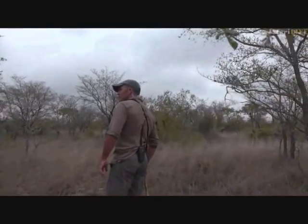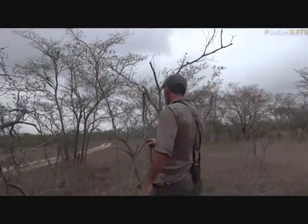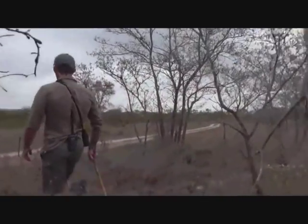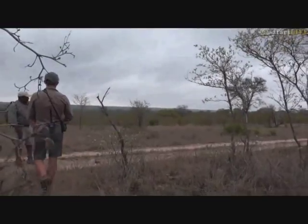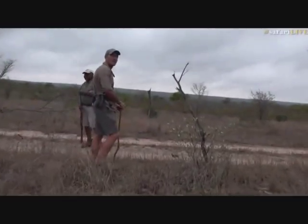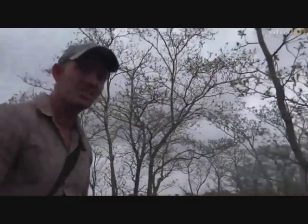Leopard. Sorry, one second. I'm just trying to figure out what Rex is saying here. Did you see her? Crow. Oh, there was a crow trying to get at the kill. Nasty crow.